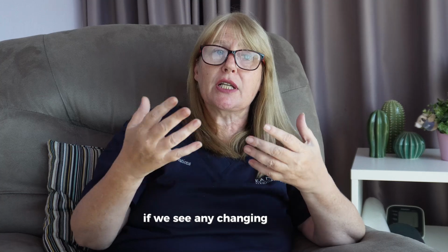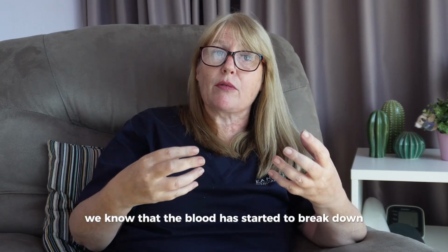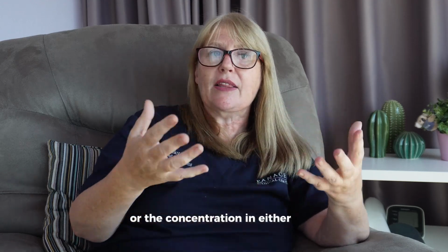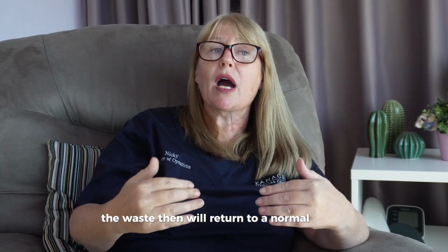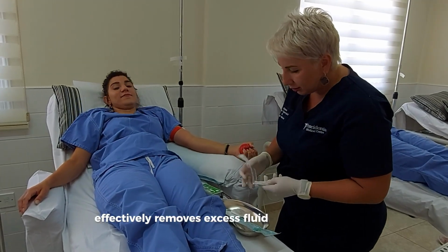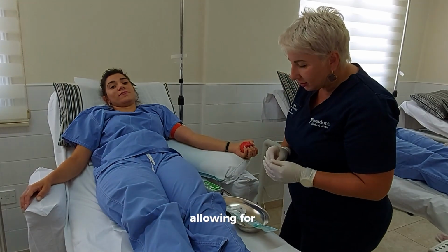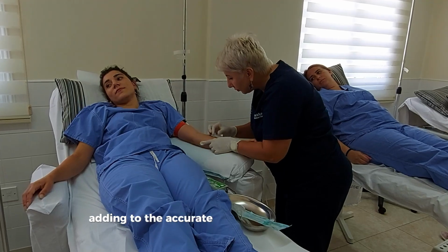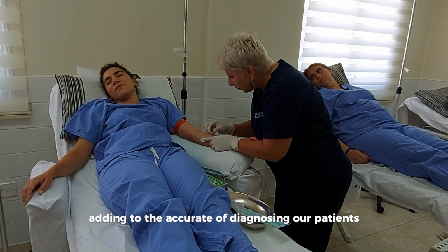If we see any change in colour, which is normally pink, we know that the blood has started to break down and we can decrease the rate of ozone or the concentration, and in either case the waste will then return to a normal colour. In addition, our EBOO machine effectively removes excess fluid from the blood, allowing for visual monitoring of the extracted components, adding to the accuracy of diagnosing our patients.